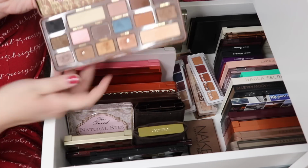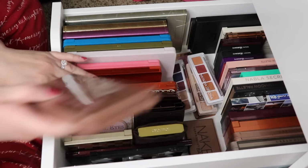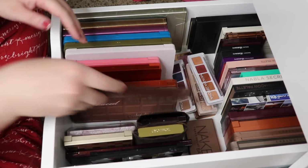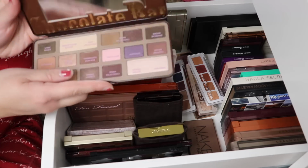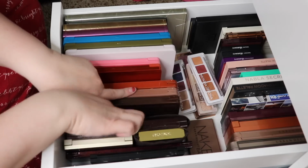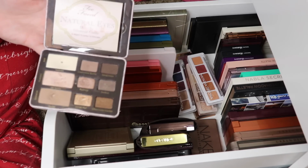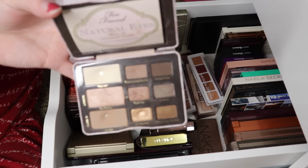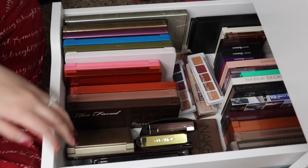The Too Faced Semi Sweet. This one has been discontinued, I think, but it's also my favorite, so I'm not getting rid of that one. And then we have the Original Chocolate Bar. I really like this one as well, so I'm gonna keep that. All right, Too Faced Natural Eyes Palette. It's probably time for this one to go in the trash. I've had this one a really long time, so I think I'm gonna get rid of that.